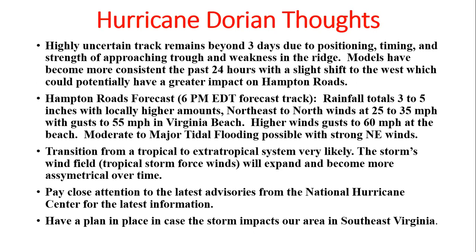So right now as of 6 p.m. Eastern Daylight Time on the 1st of September 2019, based on the forecast track that we're seeing, this is my Hampton Roads forecast, or what we may expect to see. And we're mainly looking at a Thursday to Friday time period.